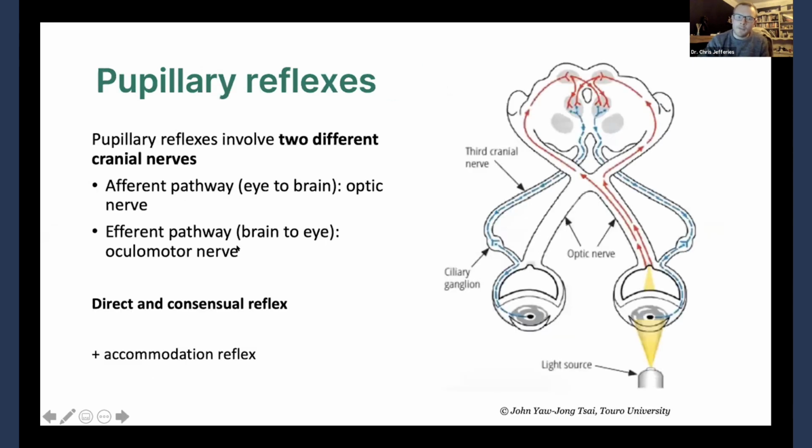So the pupillary reflex involves 2 different cranial nerves, as I've already explained. And there's a diagram here illustrating this. In this diagram, we're shining a light into the left eye, aren't we? So it's the optic nerve that's sensing the light. It's picking up that light signal, which takes the information to the brain stem, and then it's the oculomotor nerve, which is the third cranial nerve, which is taking the signal from the brain to the pupil, telling the pupil to constrict.